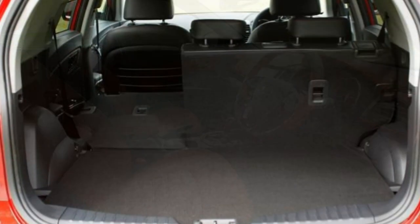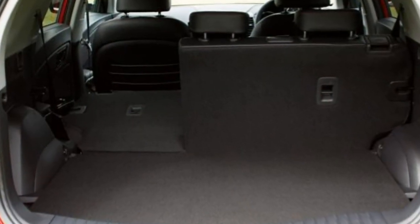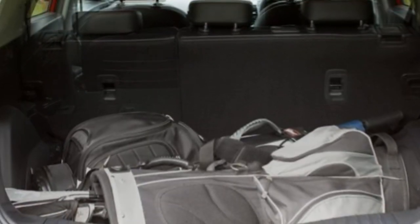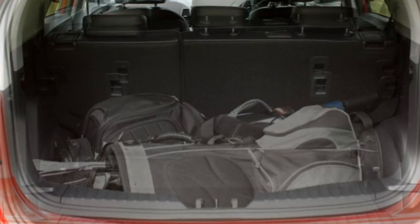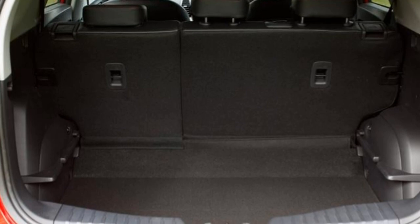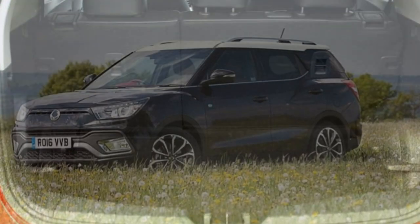Where you do notice the extra bulk is when reversing to park, as there are some chunky pillars to contend with, and in corners when the car rolls quite noticeably. These small issues aside, the Tivoli XLV feels very much like the regular Tivoli.